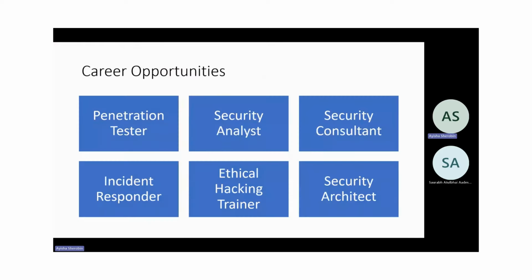Before that, I would show you a little bit of the job roles. This is what I do, and I do it at a very high pace. But you can also start with this. I'm doing it at a high pace because I have a lot of experience, but this is the initial level.